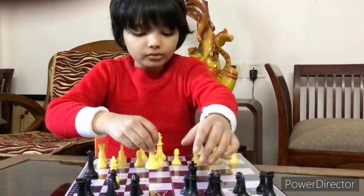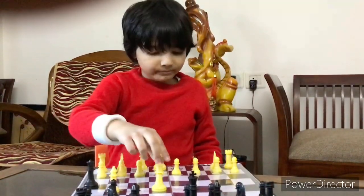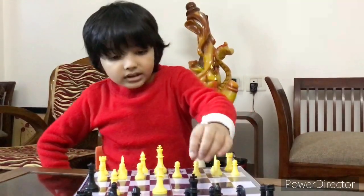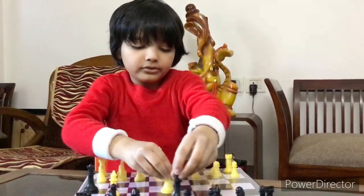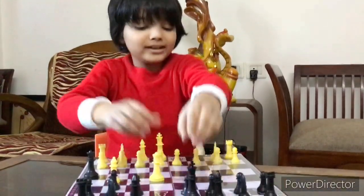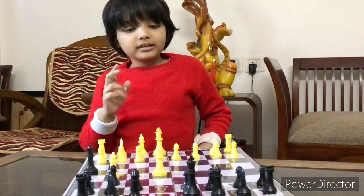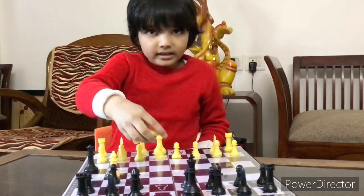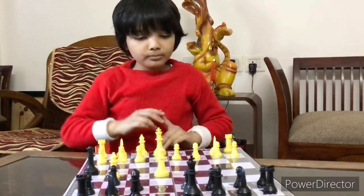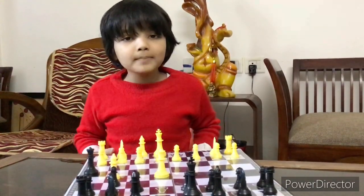Also, stalemate is when the opposite player is not in check and has no legal moves. And a draw can happen with threefold repetition when the same position is repeated 3 times. And also, there's the 50 move rule where you move something 50 times with no pawn moves or captures. Then it's a draw. So that is all about chess.